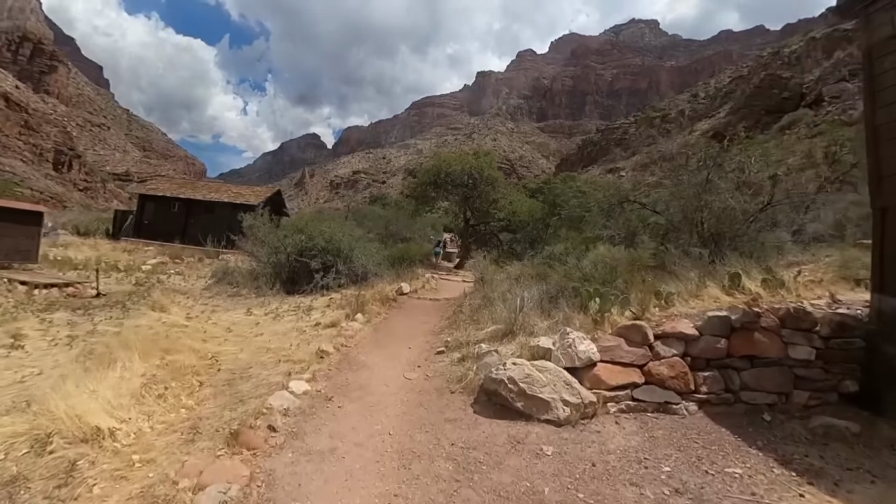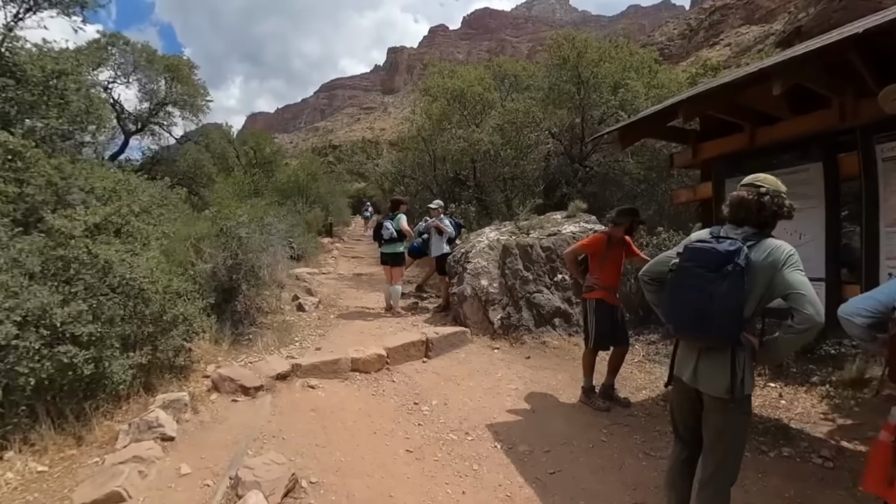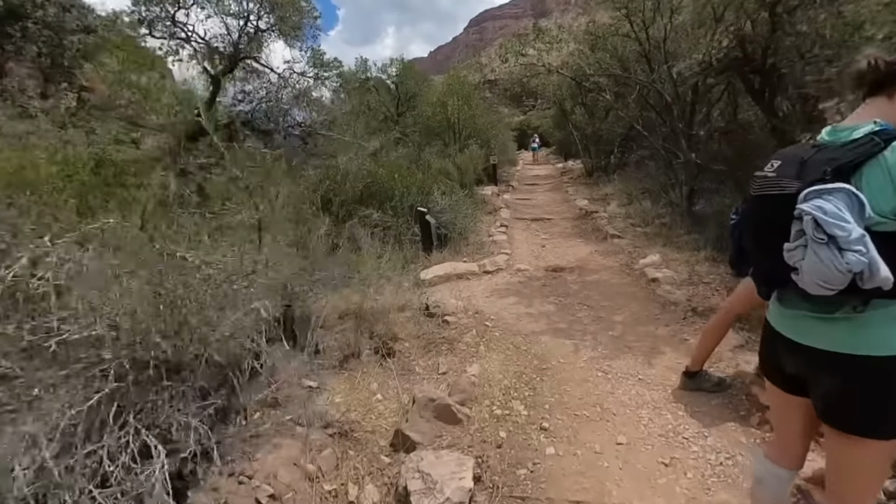You're going to pass a trail board right here. There's a water refill. And the campsites are kind of scattered along the trail as you go up here. You'll see the little numbered slots for the different campsites.